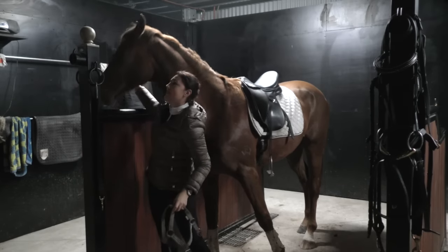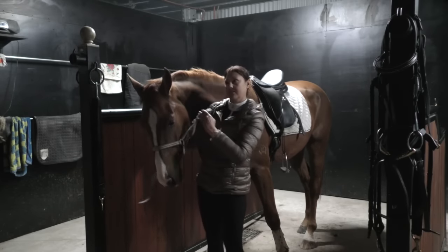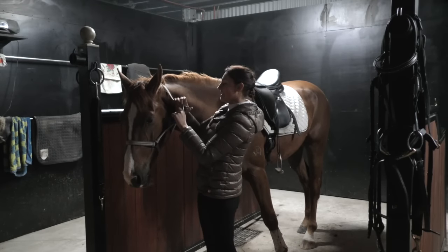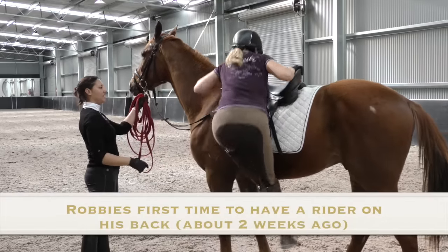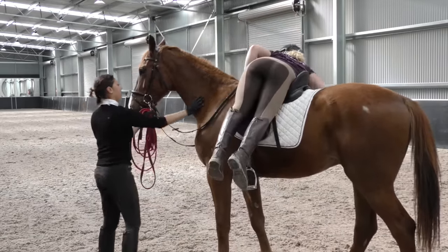And I bought him when I was pregnant with Tyler, when he was about two. So just before he turned two, in about July last year. And I liked the look of him. He had really good breeding. I hadn't seen his paces at that time, but he had really good breeding and everything was really, really good.